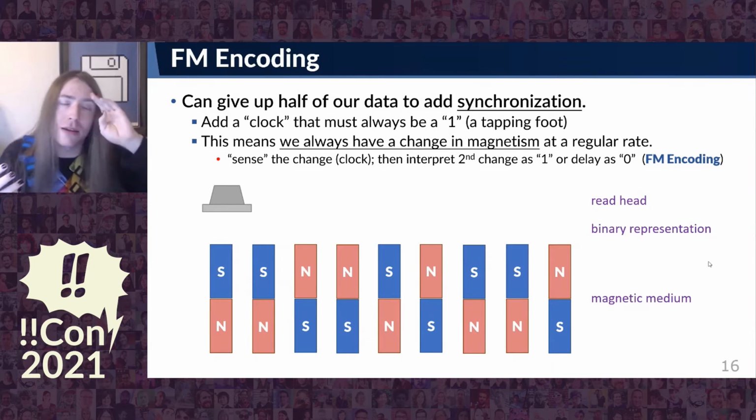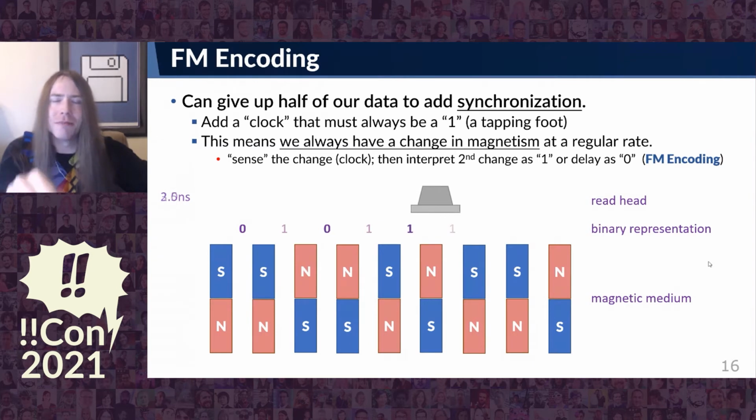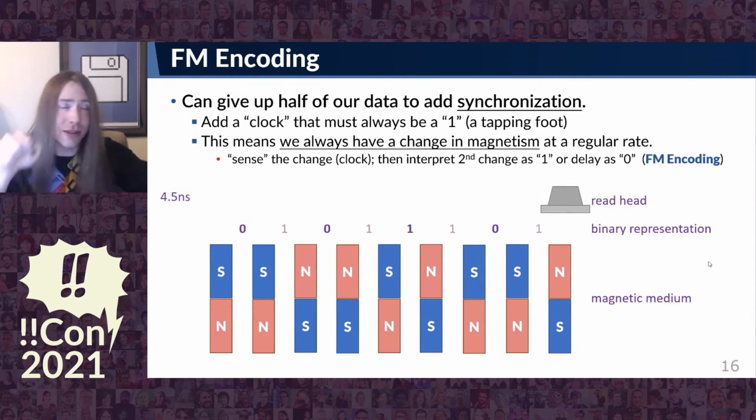We keep some sort of clock, a metronome, a tapping foot, right? Something like a conductor in the background, making sure that we play the notes at the same time. So what we can do is very simple. We can make sure there's always a polarity change, some attraction repulsion change we can tell with our magnet, and we can have that exist at a regular rate. So we always sense it within the data.